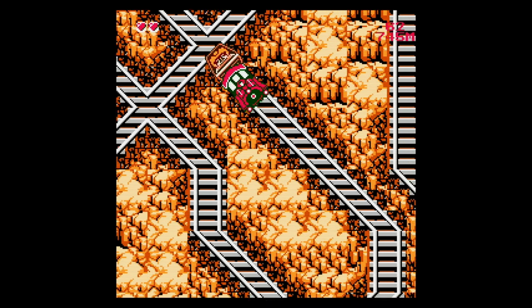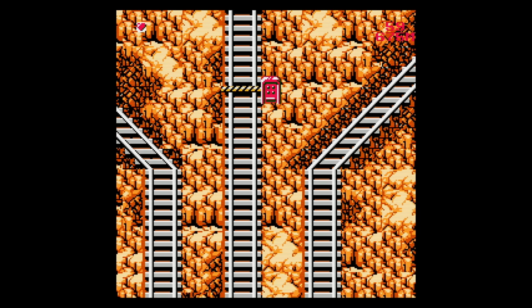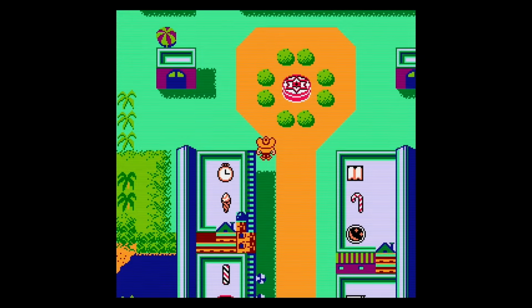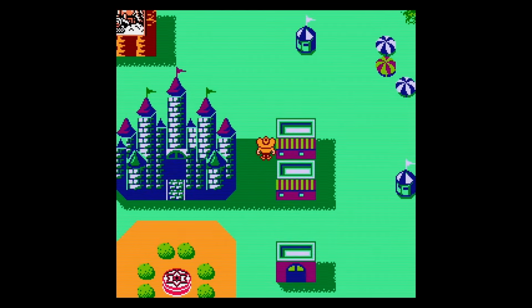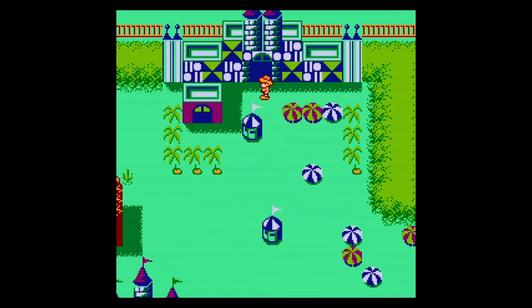Alright, so starting things off with Disney's Adventures in the Magic Kingdom, which is legitimately something that I have a lot of nostalgia for. So I enjoy Capcom games on the NES, I think all of us do, but for me this is one of my favorites. And it's not necessarily because of the quality of the title, it's just because of kind of the memories I have of it as a kid.